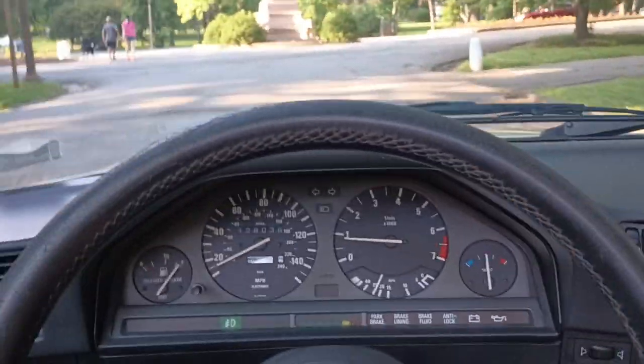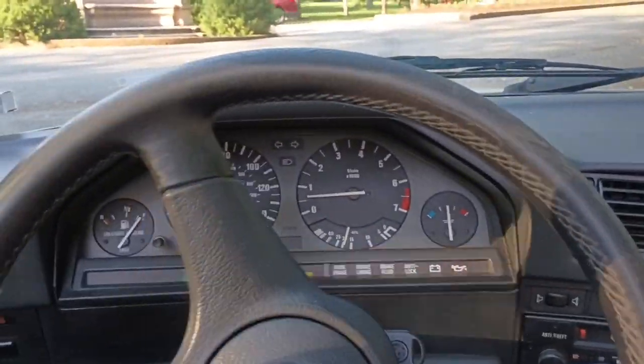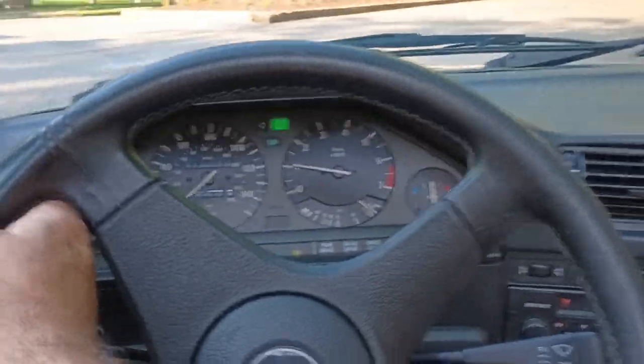So I'll be quiet now and let you just kind of listen to the car and see how it drives, and let you see a little bit of Tower Grove Park at the same time.